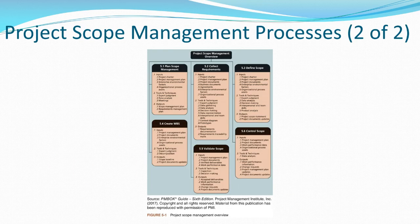So again, if we look at this entire area, if we're talking about scope management, for example, as one of our key knowledge areas, what happens underneath that? What are the project management process groups? We've got planning, we've got collecting requirements, defining, creating the work breakdown structure, validating scope, and controlling scope. And again, all of these have inputs and tools and techniques and outputs according to the PMI standard.